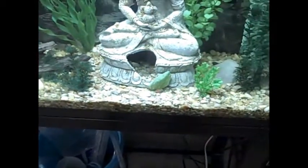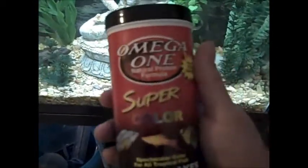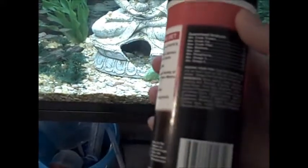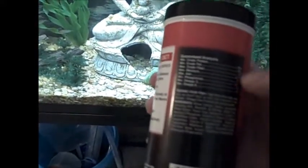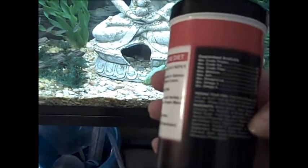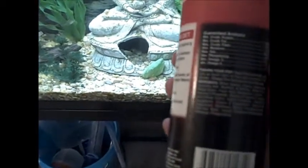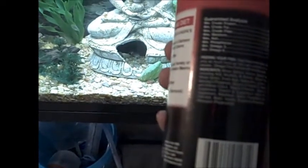I want to make sure I get this right. OmegaC.net is their site. It's a kind of smaller company out of Alaska. And what impressed me is the guaranteed analysis. The numbers are very, very good. And the first ingredients are stuff the fish should be eating. It's all really good stuff. This is whole salmon, halibut, krill, rockfish, shrimp.